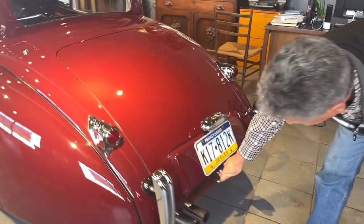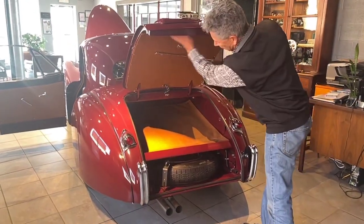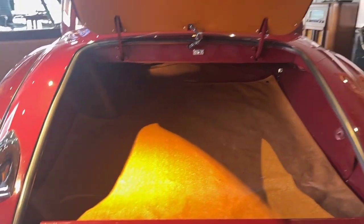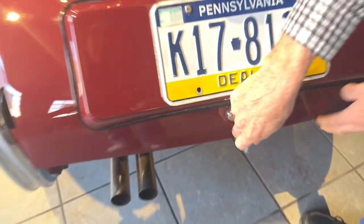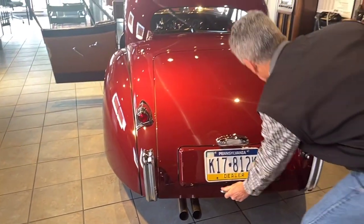So coming to the trunk area, typical Jag trunk, nicely finished, typical British. We have the spare tire, we have the jack, we have the tools to do everything. So that all is with the car. There's a very slight crack in the paint right here, down where there's a flex point. It's hard to see, but there's a little piece there. So that's where it's not a fresh restoration, but my God, this car presents itself beautifully.